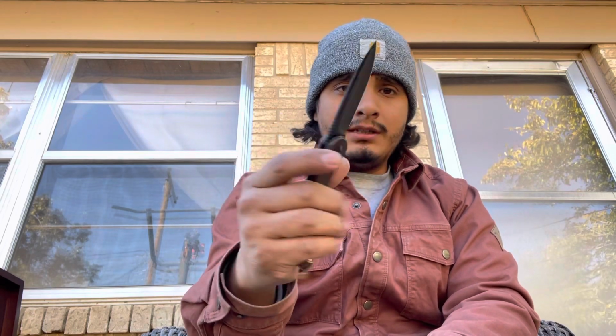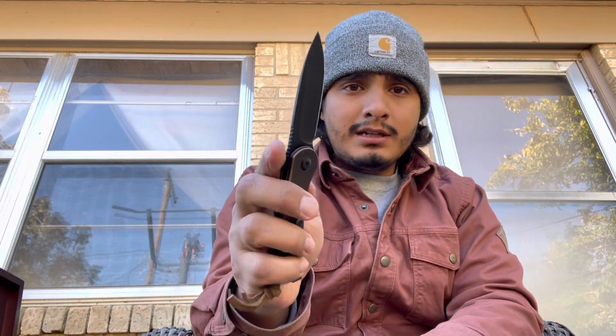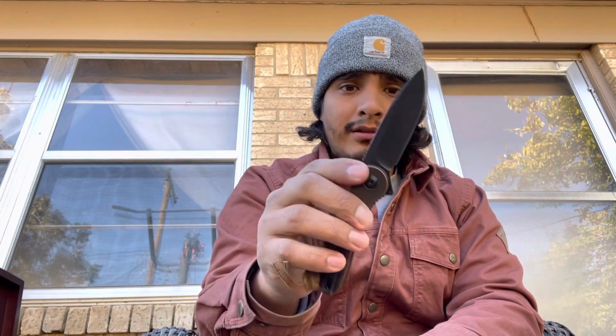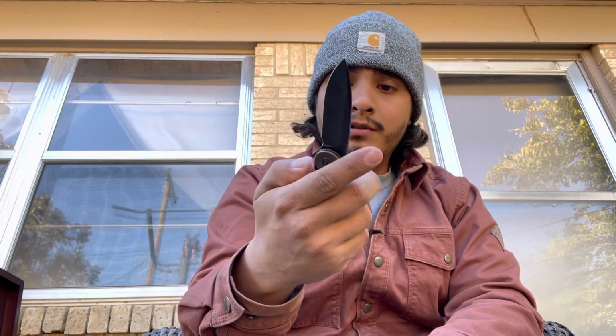This is, of course, a fan favorite in the community, the Civivi Elementum. I got this one in the brass scale variation, D2 steel. I really like this one. It's a good one to take out of town. It's one that I'm not really going to miss if I accidentally lose it, or it gets lost whenever I'm driving or going through the airport or something. And it's a really good knife. So, Civivi Elementum, small knife.